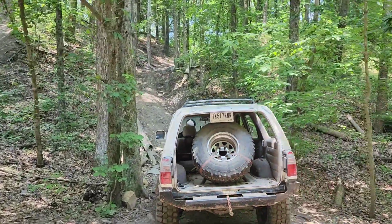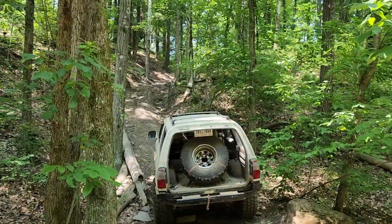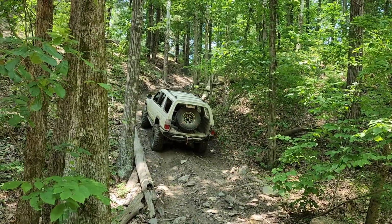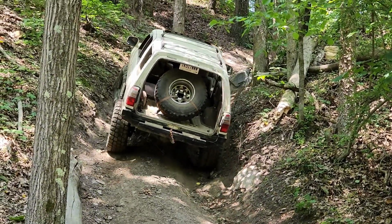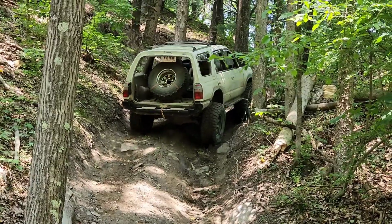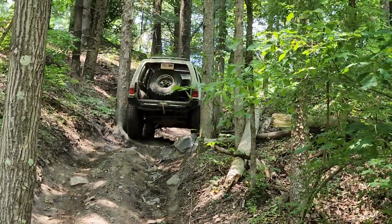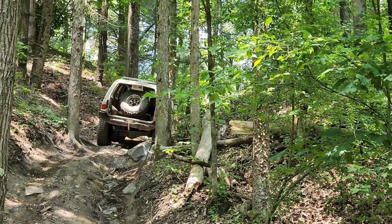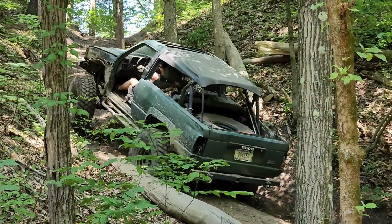Liam and his new 4Runner. Got you some accessories. Piece of cake. Yeah, we went up that hill and stuff, because there was no way for us to get between that tree. Yeah. I hopped in.